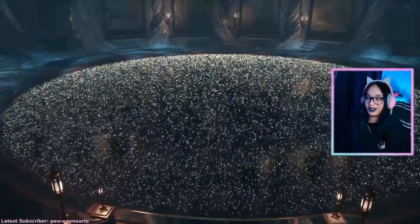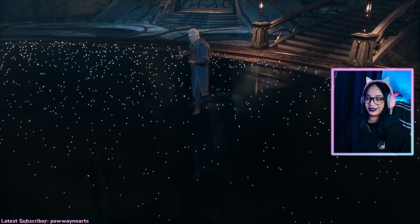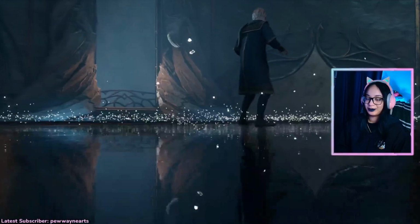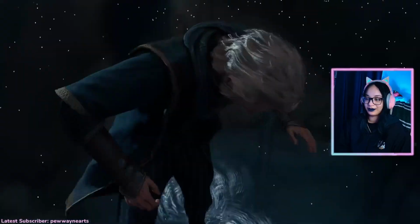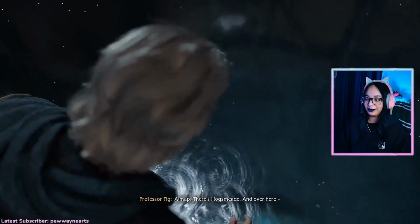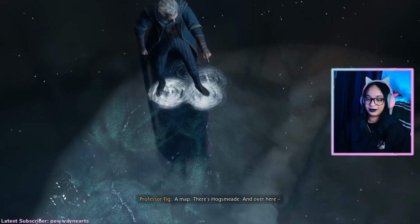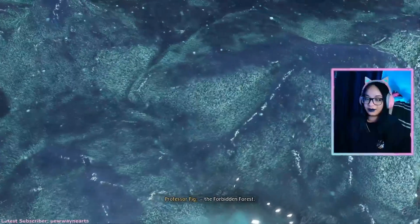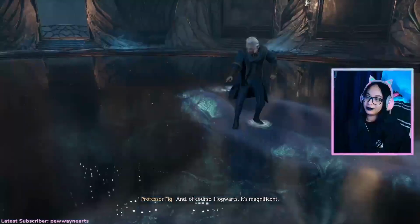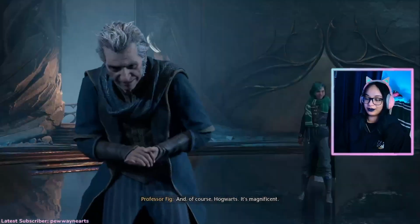Dude, this is cool. A map. There's Hogsmeade. And over here, the Forbidden Forest. And, of course, Hogwarts. It's magnificent.